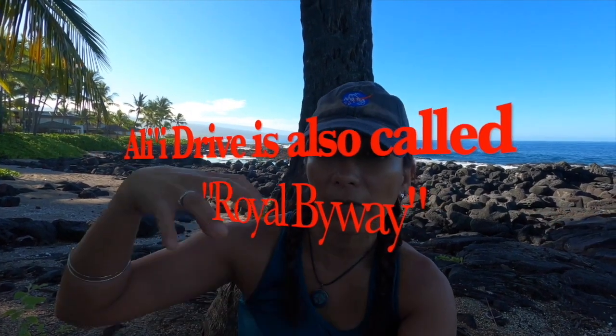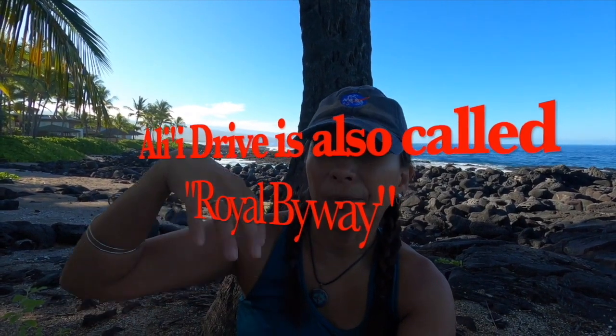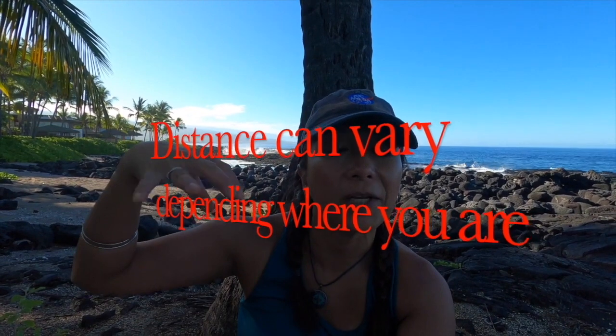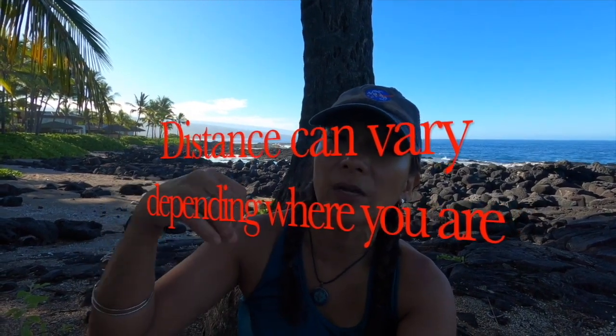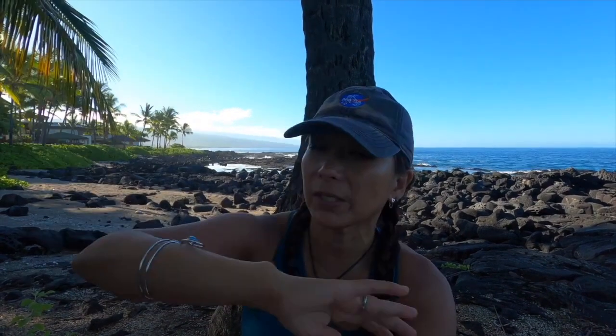Kona's main hub is this street called Ali'i Drive. And that's starting from the Kailua-Kona Pier. The walk is about 1.9 kilometers, or about 2 miles one way, whichever you're coming from or whichever you want to go to. So if you're coming from the pier, you head towards south and you'll see all the residents there.